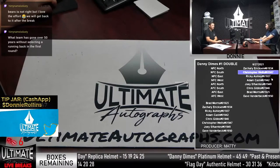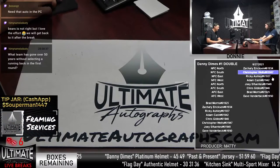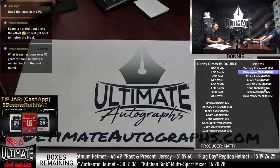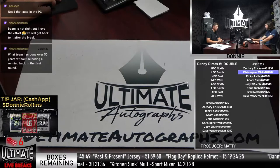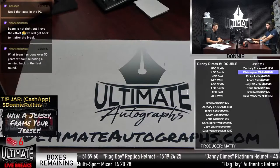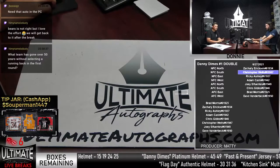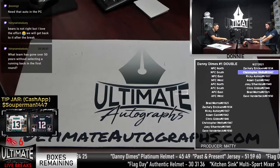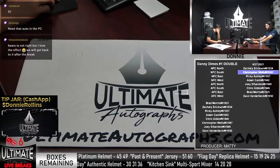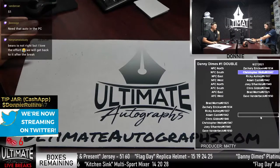Nice. Thanks, Johnny Rohrbach. Good pickup. Need that auto in the PC. That's a nice auto. Very clean. What do we got that's full? Oh, past and present jersey. Let's go. Past and present jersey is full. We got one more left. One left. 51 or 60 on the box numbers, folks. All right. 51.